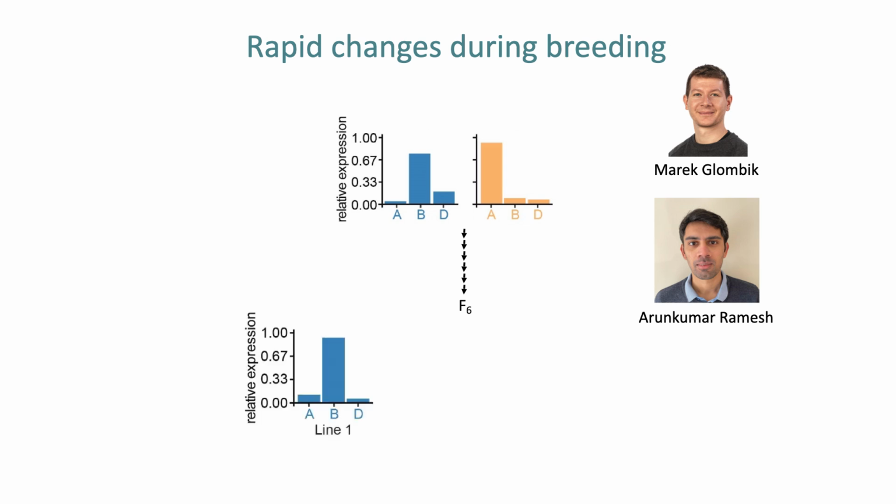So we could get examples where one of these offspring looks very similar to one of the parents. In this case, we have this line 1, and it pretty much looks identical to the blue parent. And that seems quite logical. It's inherited all these A, B, and D copies from the blue parent, and so the expression level looks very similar to the blue parent.